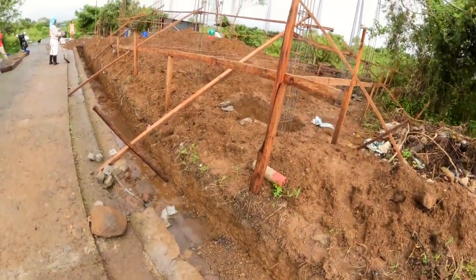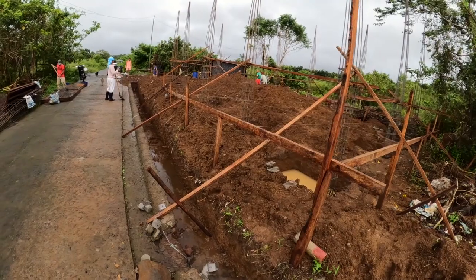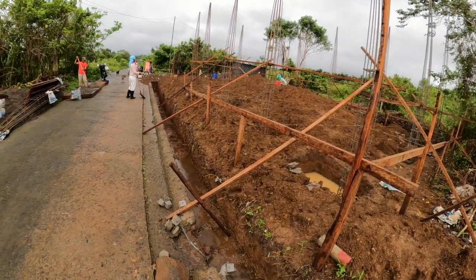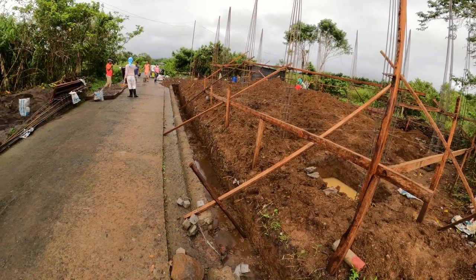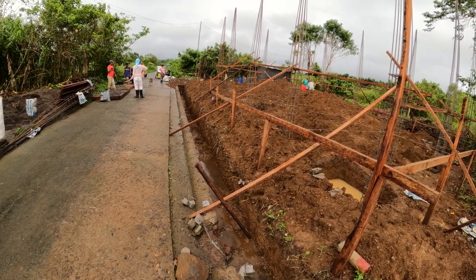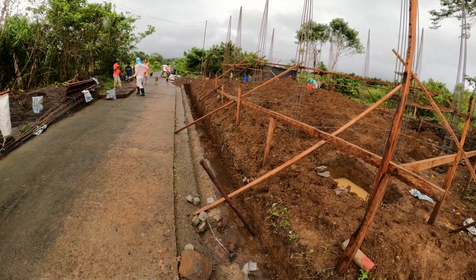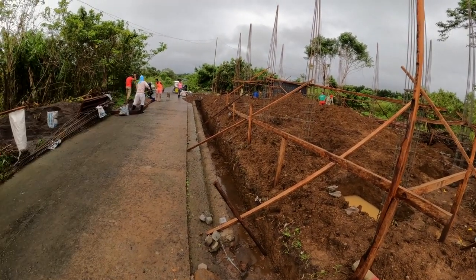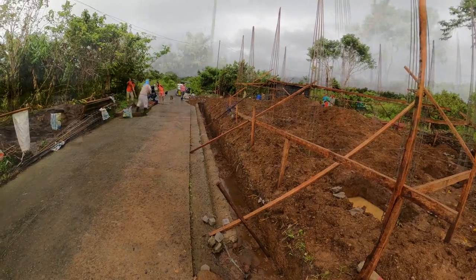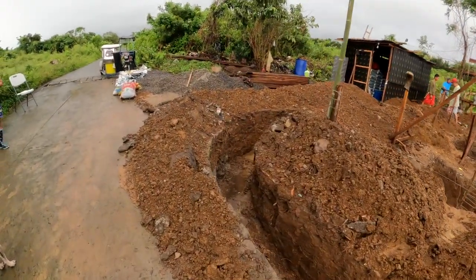So here at the site, we've got the lateral trench for the storm drain and water drain here by the street. Pretty much excavated, and then we went around the corner that way. Also the same depth. There is the corner.